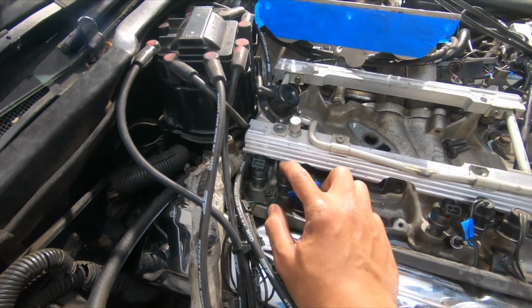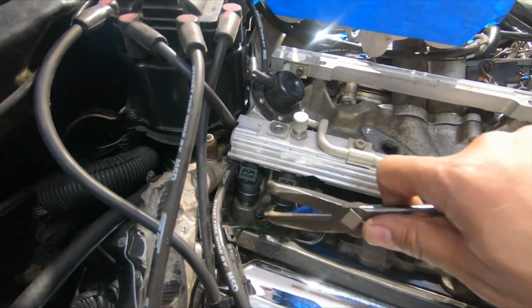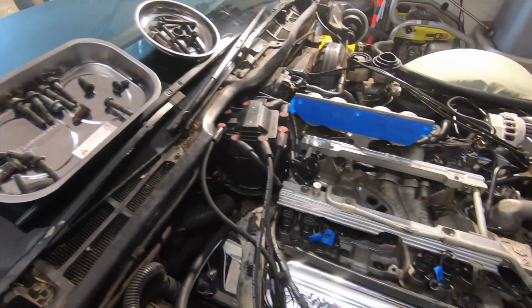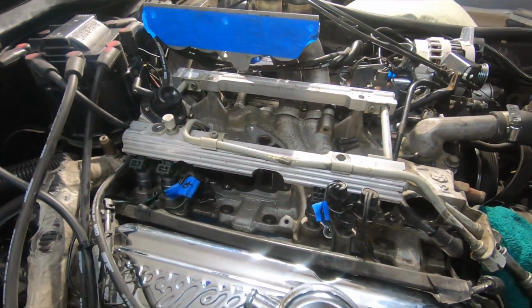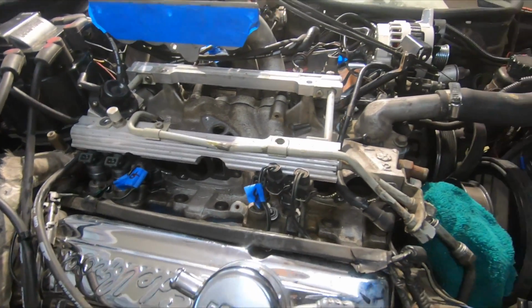I'm gonna use this right here. So that's the lock, and you just slide it and then pull it out. It's just really tough to get them back in, and I can't imagine doing it on the car. So I highly recommend taking the whole rail out.